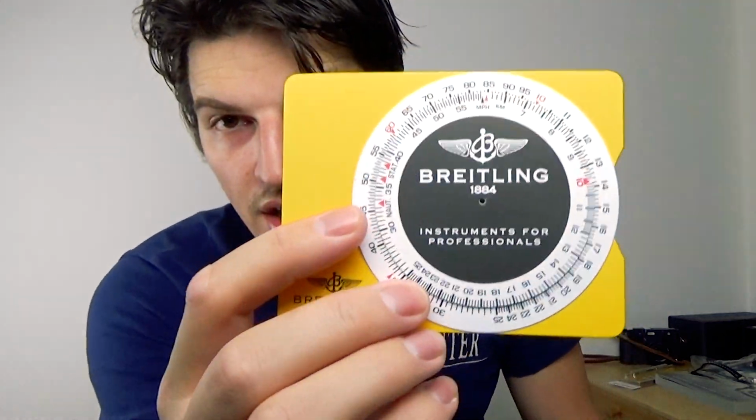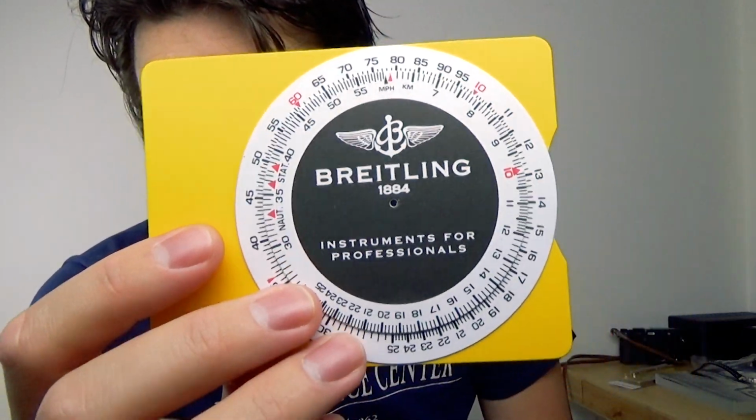But between that, you've got 12 hours, you got the date, flyback, you got that bezel where you can do calculations. I didn't even take this guy out right here. Breitling gives you this so you can learn how to use a slide rule without having to sit there and turn the bezel the whole time.